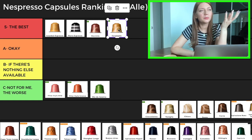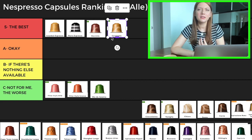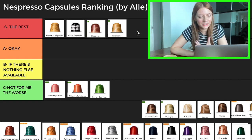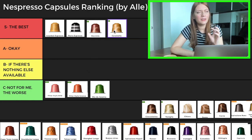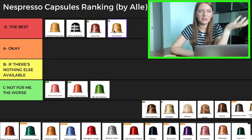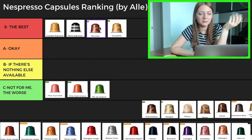Is it better than the previous one? I can't really tell a difference. I believe they just repackaged the previous caramel pod and put it in this one. The previous one was also good. Yeah, maybe this one they reduced the intensity of the smell, which didn't bother me even before, but it's good.